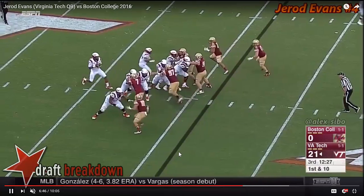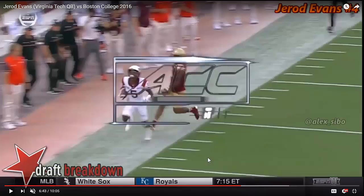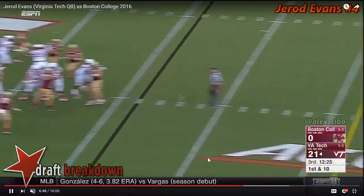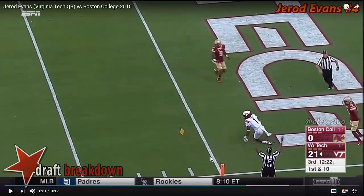That's a mechanical issue that can be fixed. And part of that may have been that he perceived some of this pressure up the middle and he didn't step in all the way through the throw. And he short-armed it in a way because he didn't get that full rotation with his hips. First throw of the day where it wasn't accurate like this.